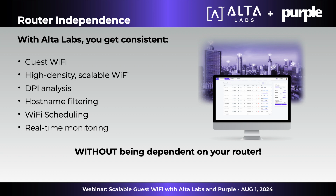So with our access points, you can get consistent guest Wi-Fi, and all of these features are built directly into the access points themselves. So there's nothing that you need, no special router, no special configuration in your router that you have to configure in order to use this. So first off, you get guest Wi-Fi, and I'll talk about the details on our next slides, but it's extremely easy to enable scalable, secure guest Wi-Fi with our access points.